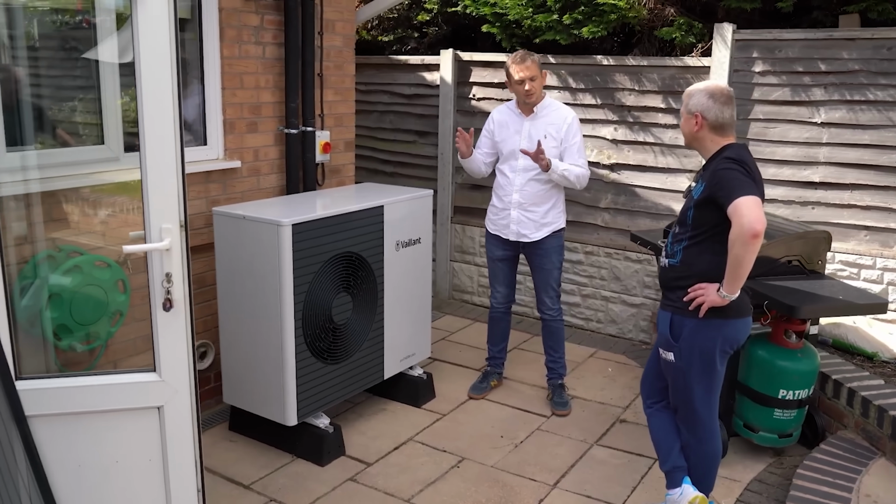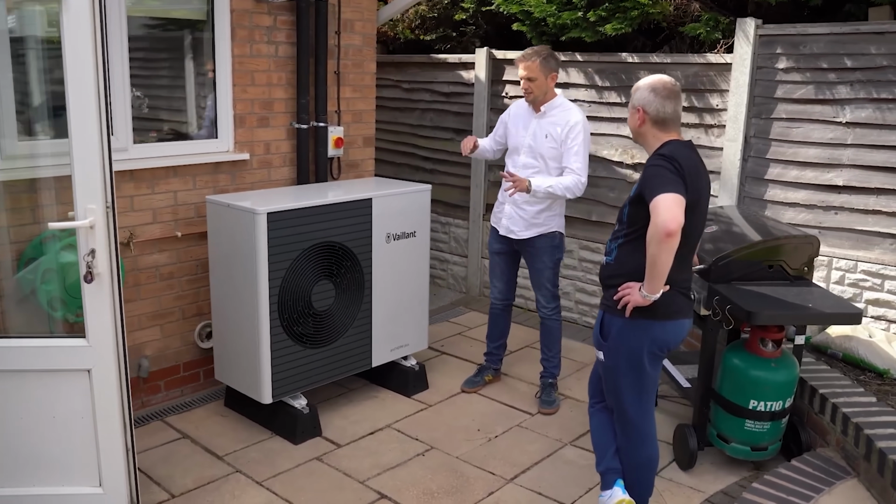You need to have a separate storage vessel to charge water from the air source heat pump. That's generated renewable again, because you put energy in, you get like 3 times out for hot water, and it is stored. You can use it in showers, taps, wherever you need it.